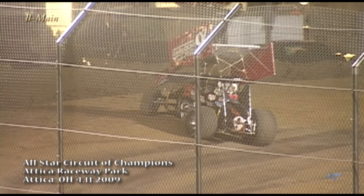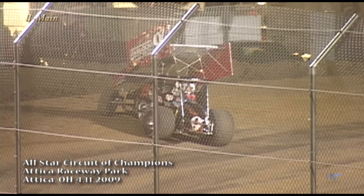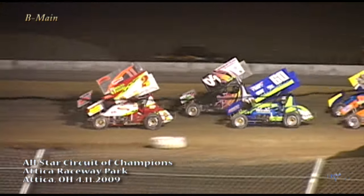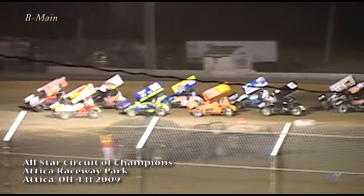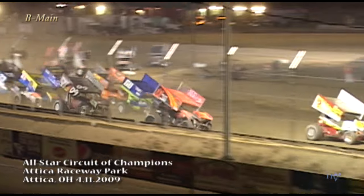Zablocki loses the handle in turn number 4. The rest of the drivers doing an outstanding job setting the pace. Keep your eyes on the 11M and Martin. The car working very well on the high side. Field off turn 4, green flag.